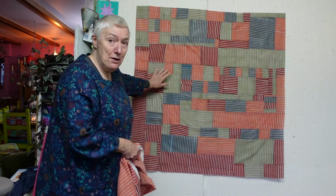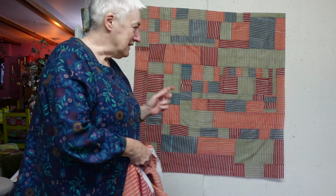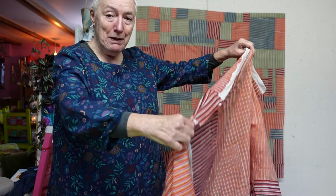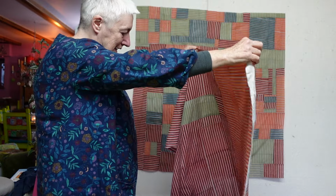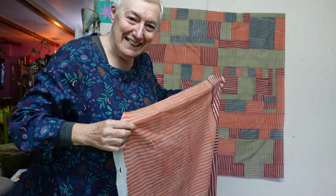And so this now is the finished quilt top. And it's not exactly square. I think it's 45 by 47, but I don't mind about that particularly. I kept these two big pieces and I've joined them together. So I'll pin these up now so that you can see how I've scraped a backing together.